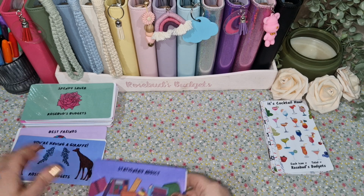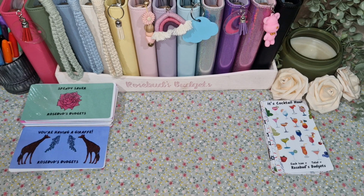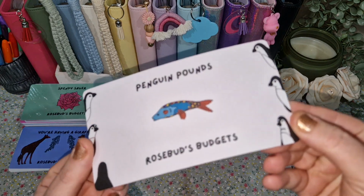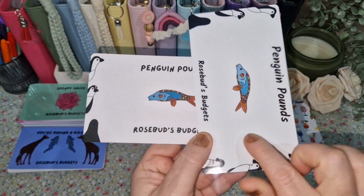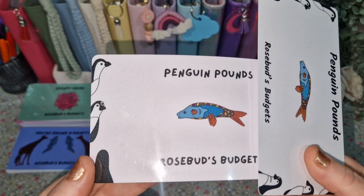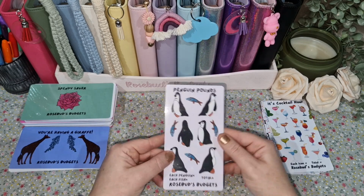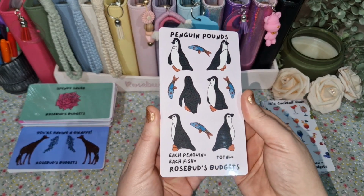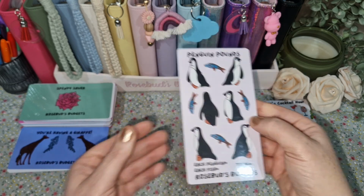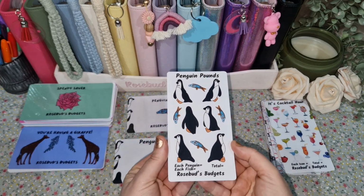And then there's some funny ones, let's say. So there's Penguin Pounds, which I had designed ages and ages ago. These two look very similar, but I don't know if you can see the difference. This is white, and this has like a pinky, it's supposed to be a grey colour on the back. It's very subtle. So Penguin Pounds, and you have 6 penguins and 4 fish. So you can save what you would like for them. I just thought it was so cute. So that is it in white, and again, this is it in white.